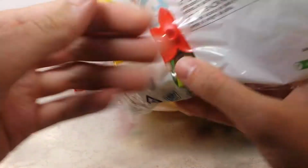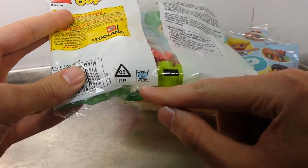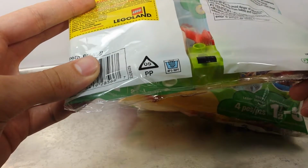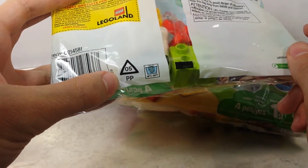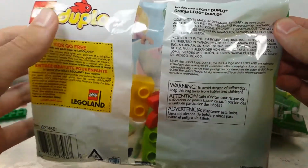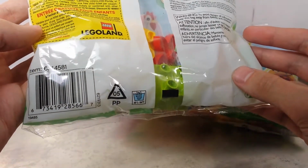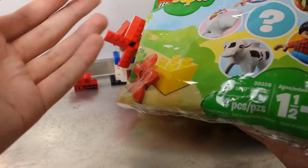So great stuff. They've got some kind of information around here. It's saying to wash them in temperatures of 104 degrees Fahrenheit. That's pretty warm, but okay. The recycling information is 05 pp. There's some stuff, Denmark, Hungary, Mexico, China, and the Czech Republic. That's great. So your kid did Legoland. Pretty standard stuff. So I'm gonna open 3 of them. It's gonna be a great video.